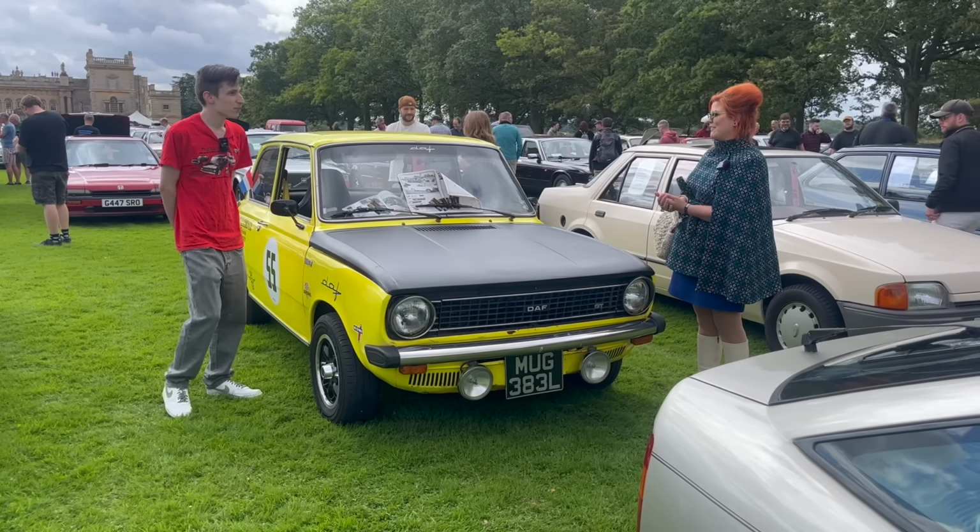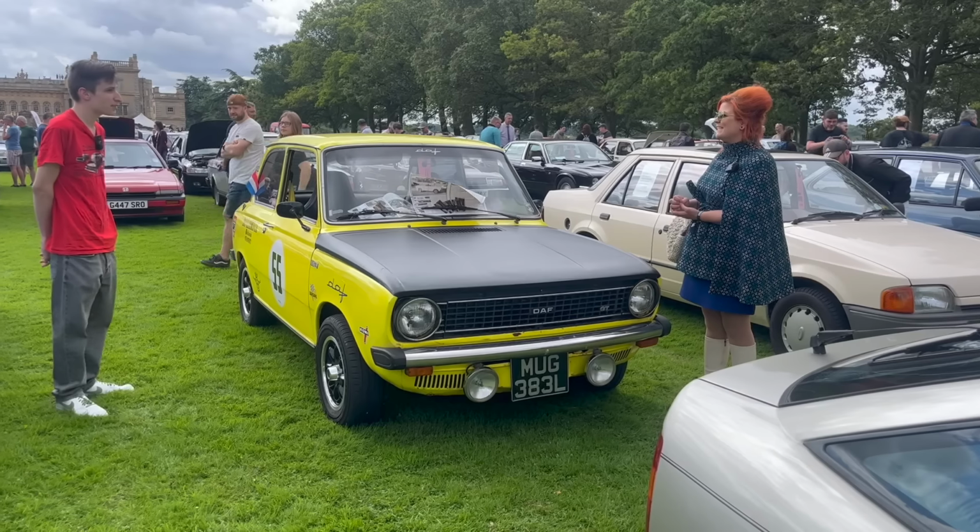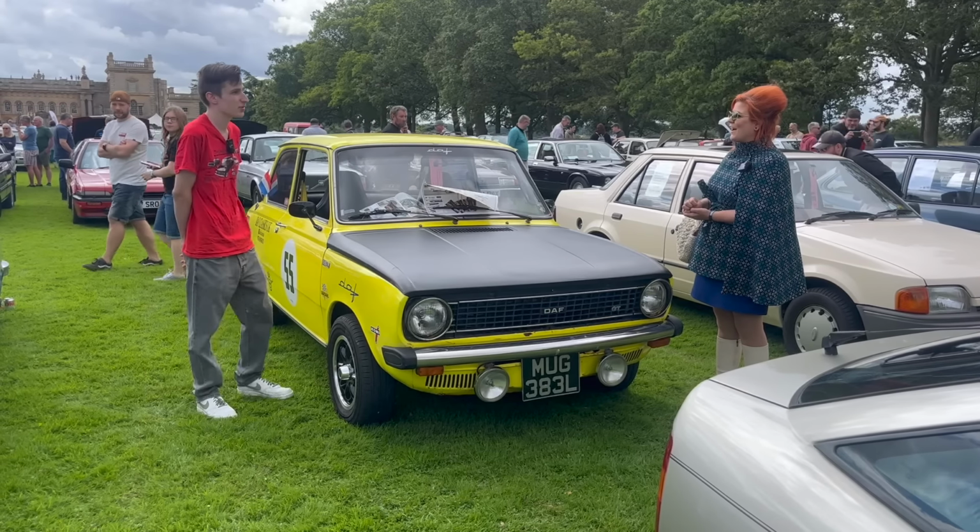So it's DAF Classics UK? Yes, DAF Classics UK. There is a Facebook page available under the same name, and the phone number is on the side of the car as well, and on the Facebook page.